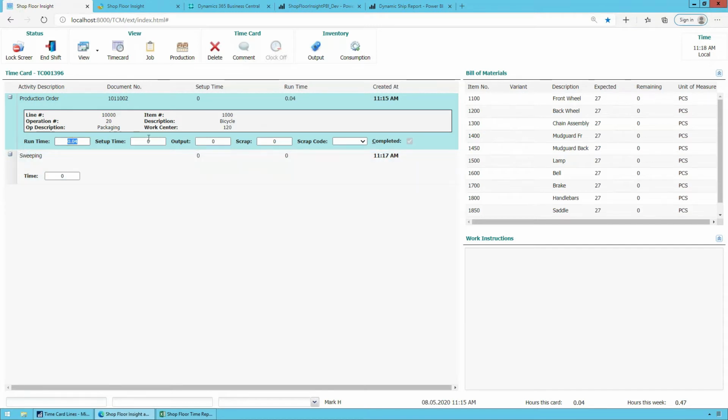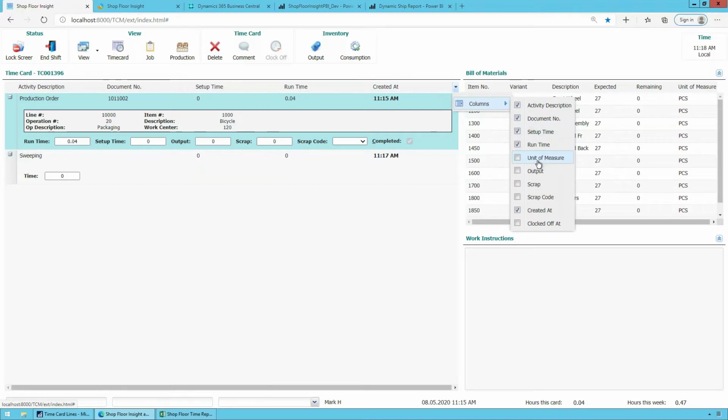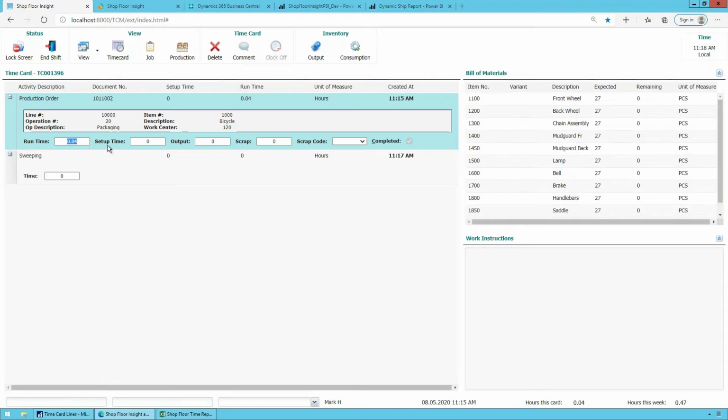And again, it clocked me off this, and this happens to be in hours. If you have shorter operations, you might want to change that unit of measure to minutes or something like that to make it easier to read rather than 0.04 hours. You might have 5 minutes or whatever that works out to be. And that can be set up per employee or per work center or whatever you want to do.